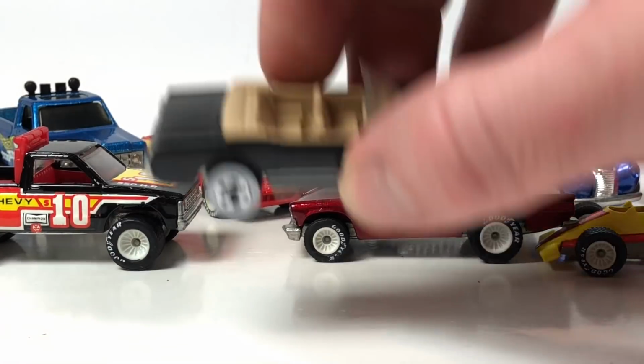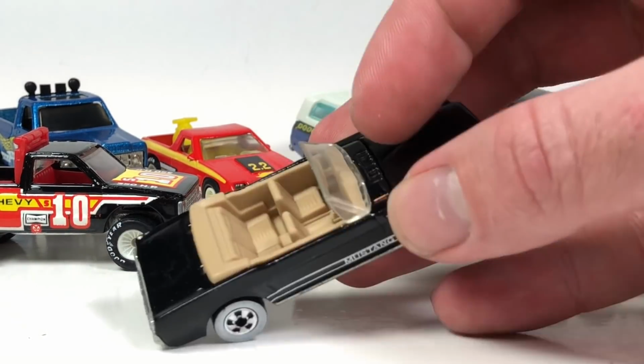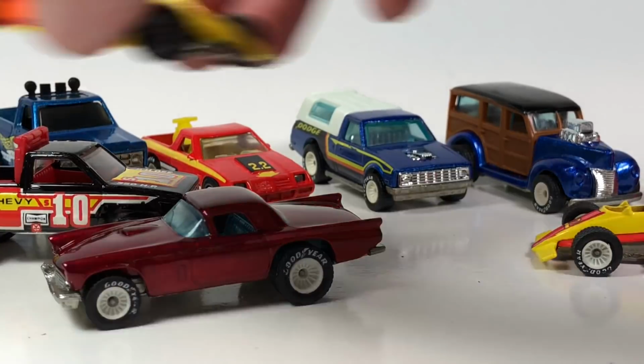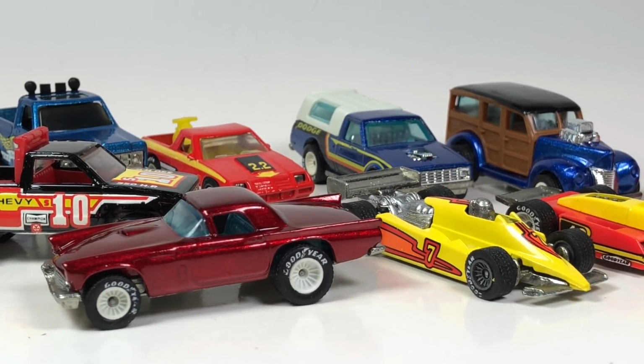And then, of course, we can't forget this little Mustang that we cracked as well. I had to pick one car out, a vintage one out that I had, because it's 10-car Tuesday, not 9-car Tuesday, and we only had 9 Real Riders to open up. So pretty cool, pretty darn cool.